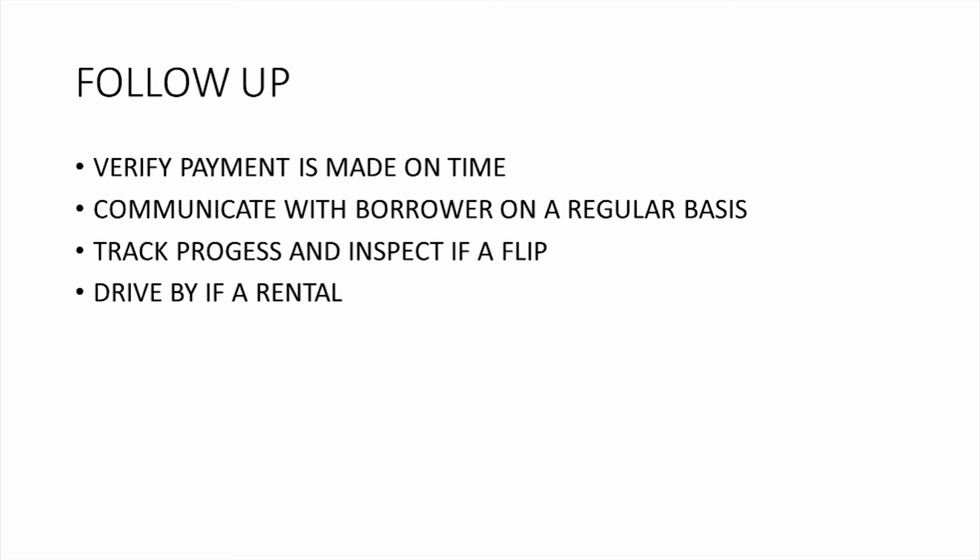And part of that is communicating with the borrower on a regular basis. I mentioned the drive-bys. If you see something wrong on a drive-by, call the borrower, or just call them every once in a while just to check and see how they're doing.